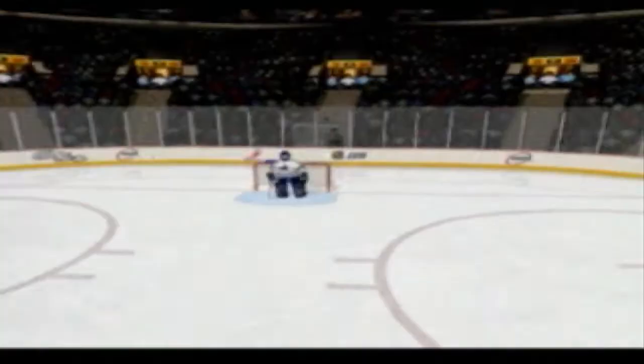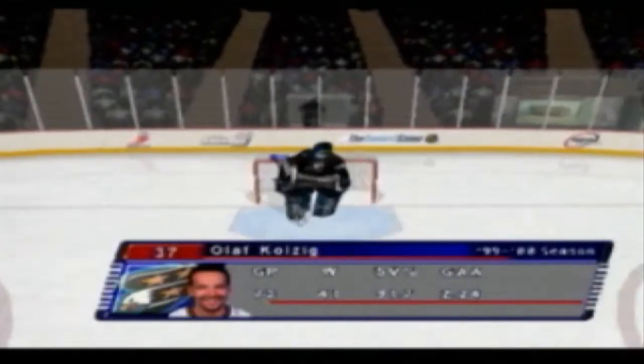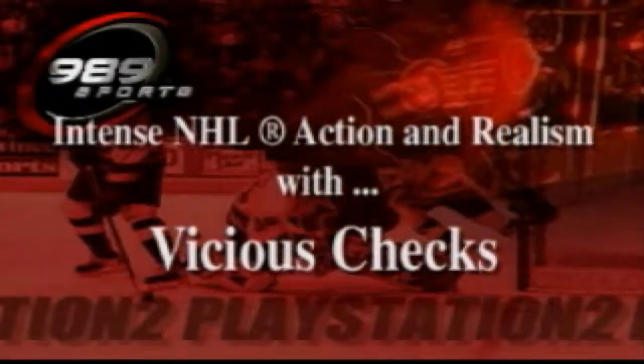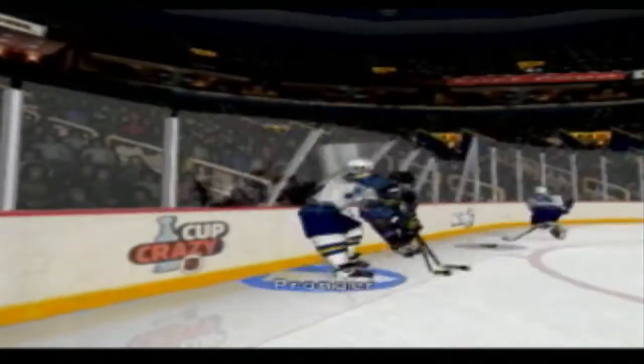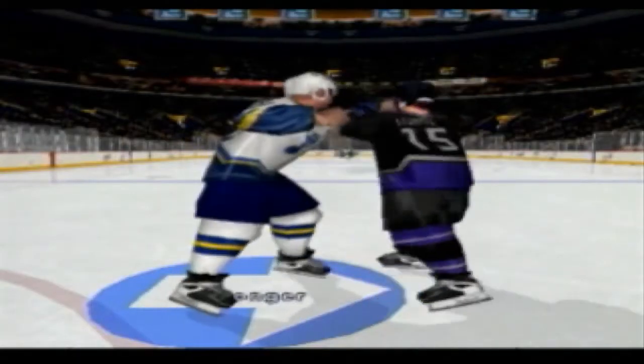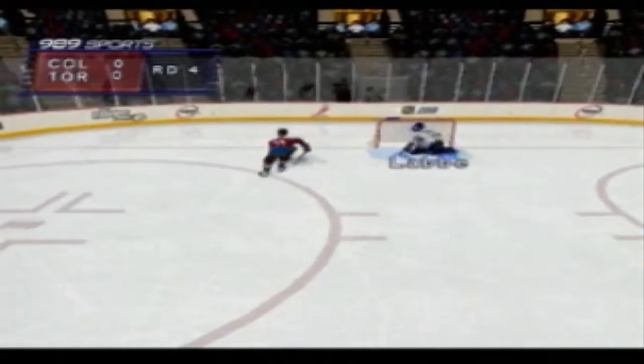Now, of course, this is a PlayStation 2 game, so it does look better, and that's probably why they're showing all of this, to show the newfound shiny graphics. You know, I withdraw my argument. Oh, Jesus. Let the guy into the penalty box. That was a little clunky.